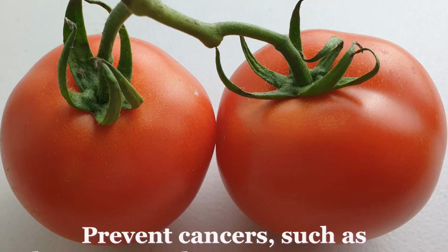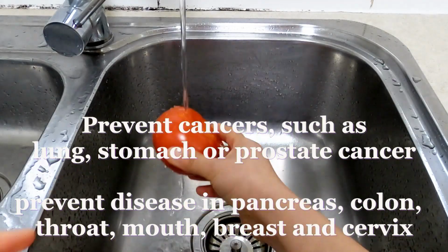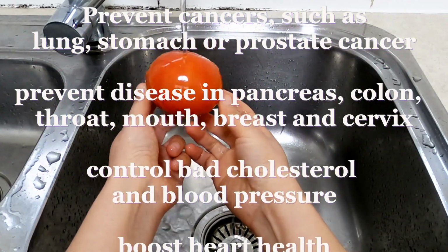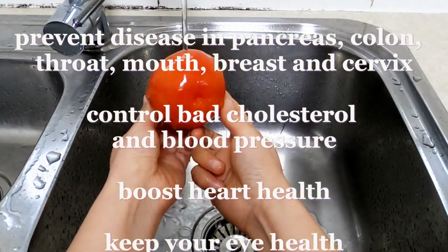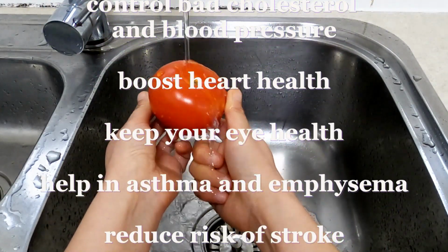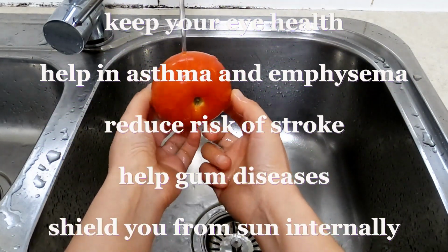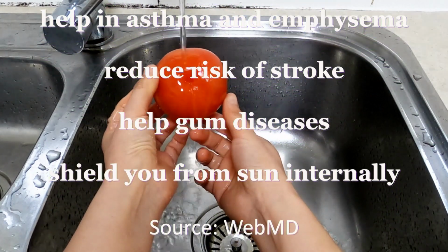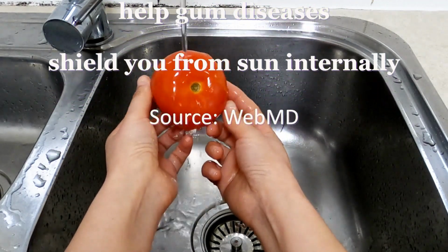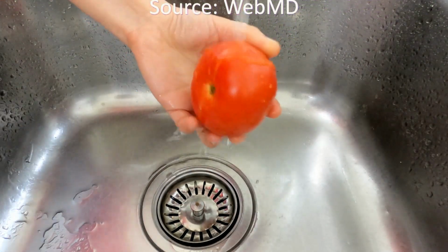Eating tomato has many health benefits. Tomatoes prevent several types of cancers, such as lung, stomach, or prostate cancer. Tomatoes prevent disease in pancreas, colon, throat, mouth, breast, and cervix. They help control bad cholesterol and blood pressure. Tomatoes boost heart health. They may keep your eye health as well. Tomatoes help in asthma and emphysema. Tomatoes reduce risk of stroke. Tomatoes help gum diseases. Tomatoes shield you from sun internally.